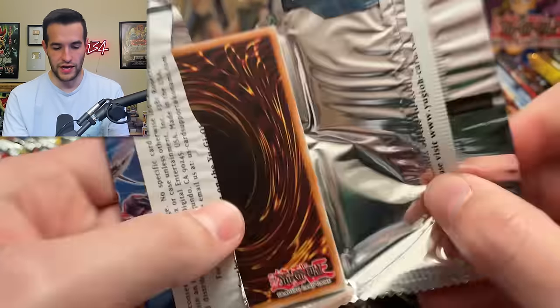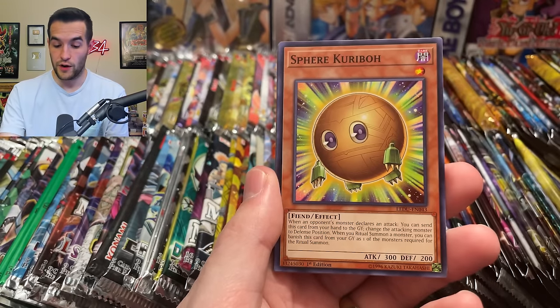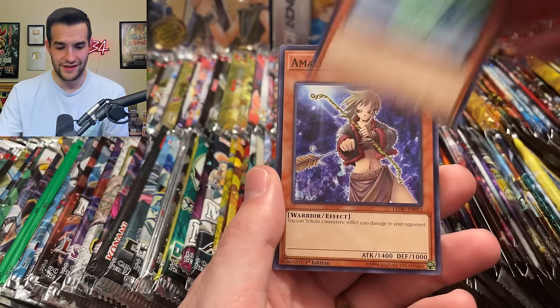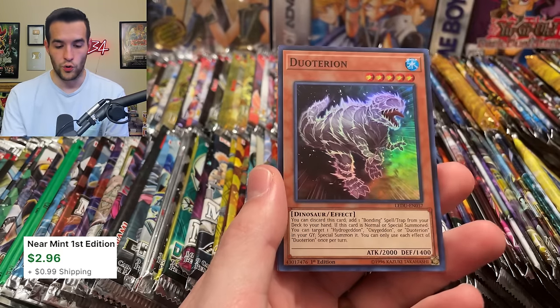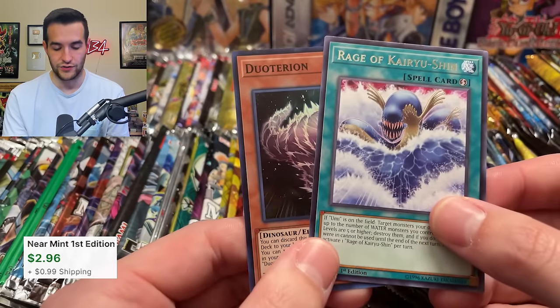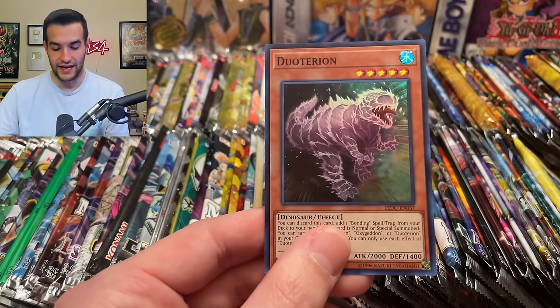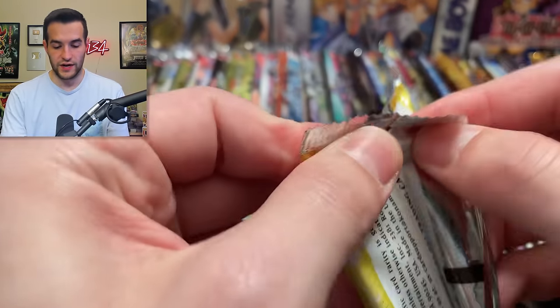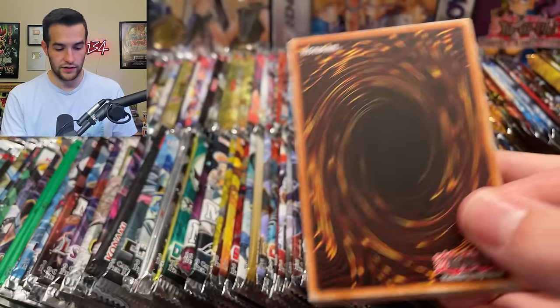Will it be in here? Will it be epic? We have the Sphere Kuriboh there. That's pretty cool. Oxygeddon, that's an absolute throwback to Elemental Energy, I think. Amazoness Archer. Ooh, and the Duoterion looks like the Hydrogeddon and the Oxygeddon mixed together. Always pretty funny. It looks like we're in 2017 now with the Mega-Tin. So, 2017 Mega Pack. Let's go. Let's see what we can get.